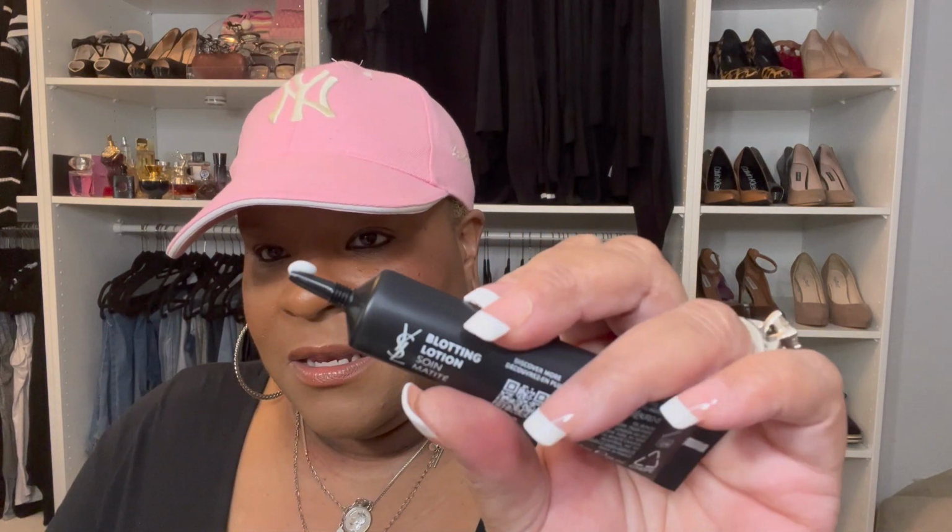And this I was excited to try, guys. This is the YSL blotting lotion, and it is in matte. This is what it looks like, and this is supposed to act as a primer. I'm going to wipe this stuff off. I don't necessarily need to swatch this, but I just want to see what it looks like myself. Okay, so it's like a white creamy, and it's really, really slippery. So it's really silicone based, you can tell, but it's supposed to help mattify large pores, control oil, that kind of thing. So this is the YSL new blotting lotion.